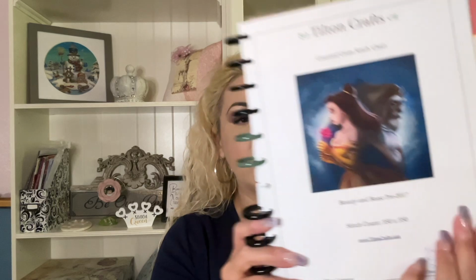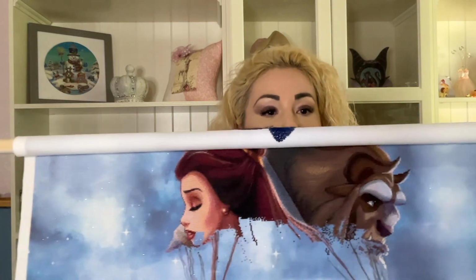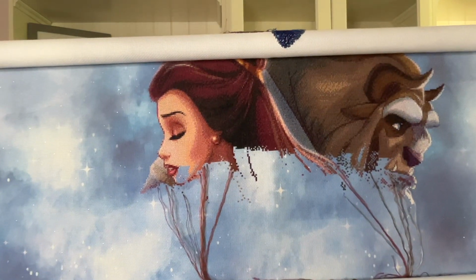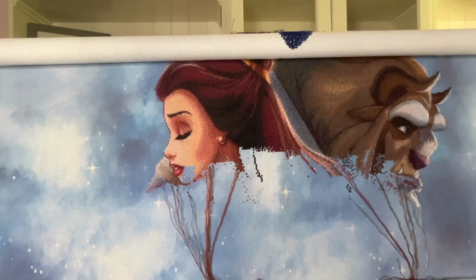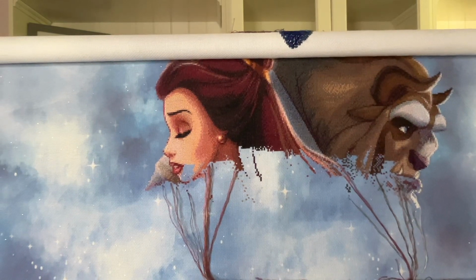Let's see. So now I will move on to whips. My focus project is my Beauty and the Beast project by Tilton Crafts. That's what it's supposed to look like, and I'm very happy with my progress on this one. And here it is. This is 18 count Dreamscape Sky Blue on a fabric flare, 18 count opalescent.